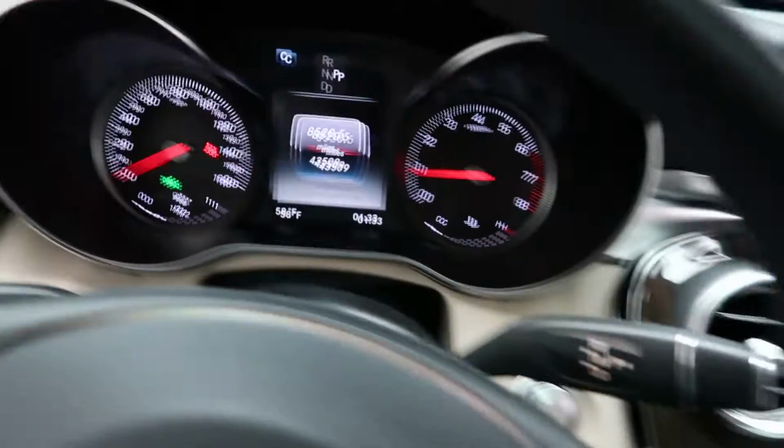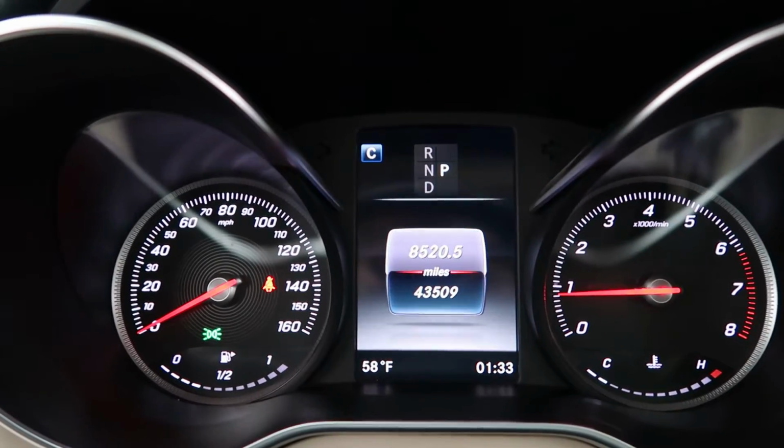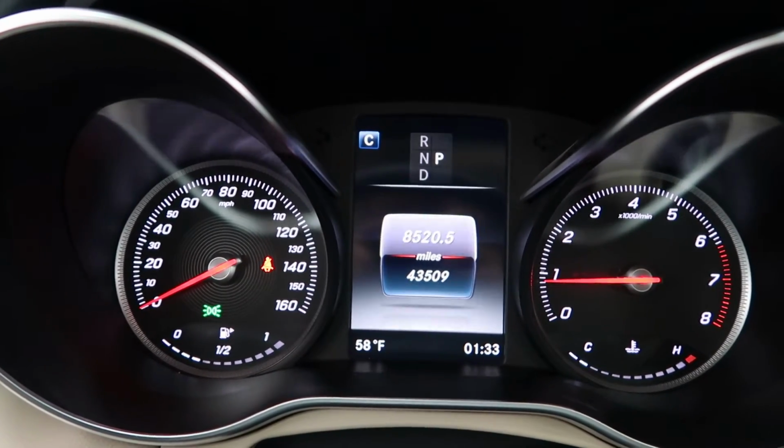This GLC has 43,509 miles, Carfax and service records available online.